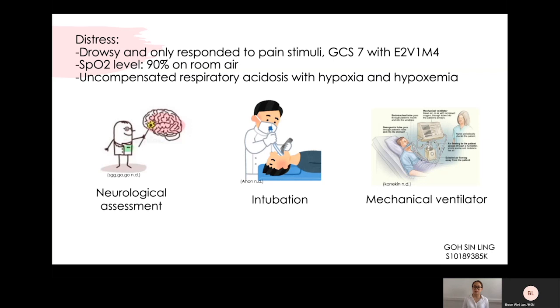Our immediate management is to use a mechanical ventilator with PEEP, positive end-expiratory pressure, to open collapsed alveoli by supporting organ function. So next.